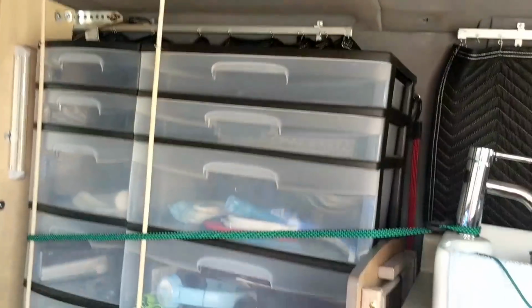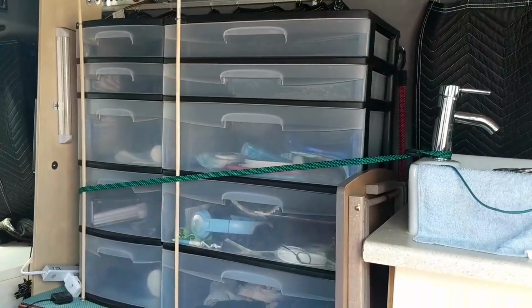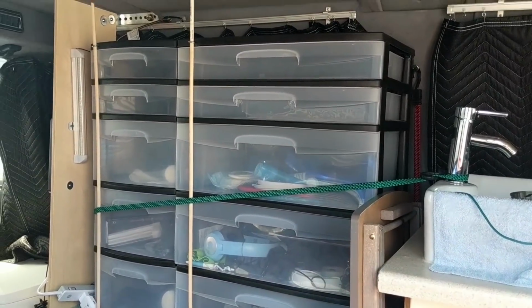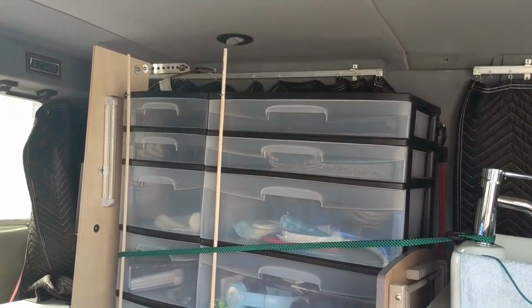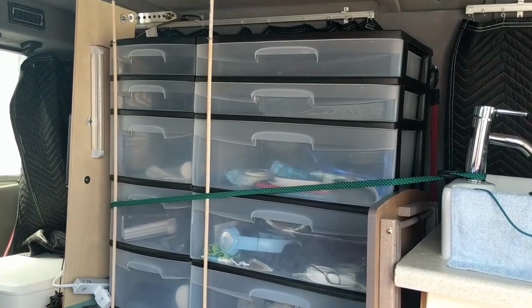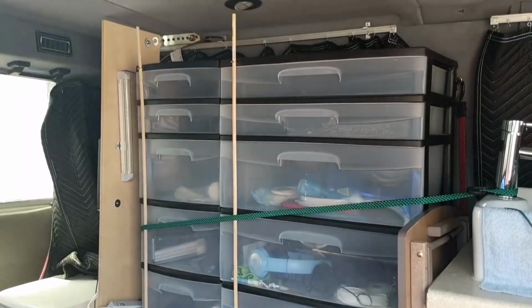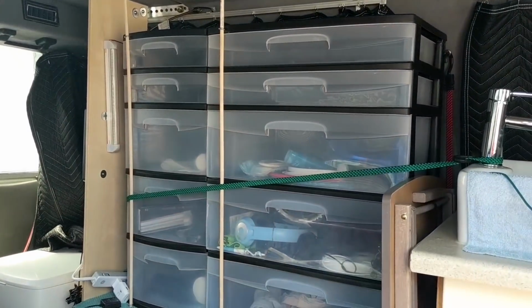As you can see, Ken had a really simple build. He really invested in his electrics, which I think actually was really smart. You can always get nice cabinets later. So he just went with what I think is the best thing to go with, which is a few plastic cabinets and then some dowels to hold them in.